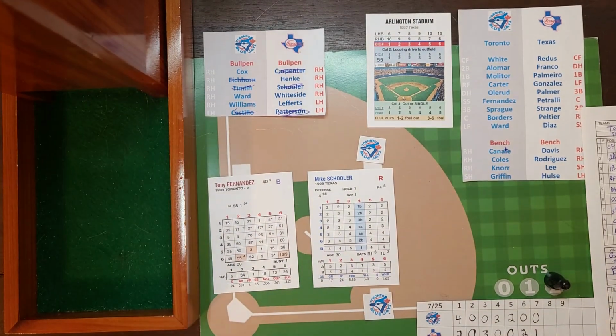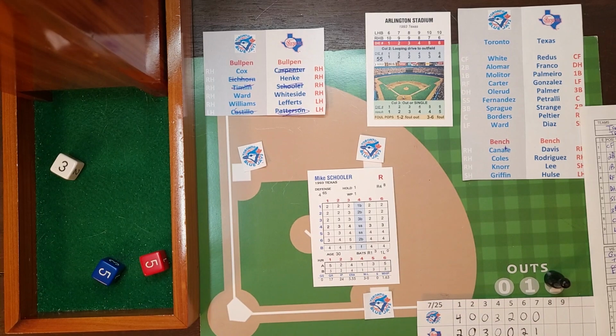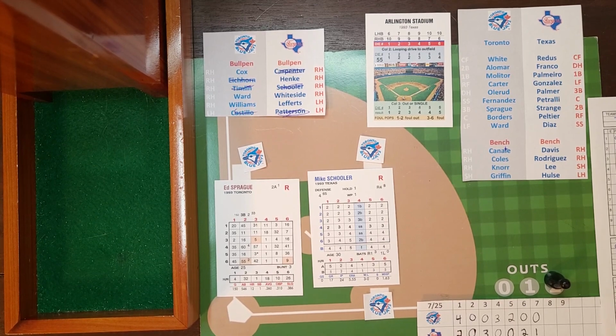So here's Fernandez. 5-3 is a 5. 5-5 is a 4, total of 9, and that will be a walk. So it's going to load the bases. So the intentional walk followed by the unintentional walk, and that brings up Ed Sprague. So Schooler in trouble, has to try to get out of the inning. Got the first 2 with no problem, and that double by Carter kind of shook him up.